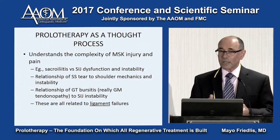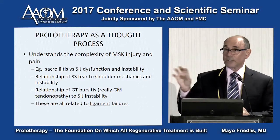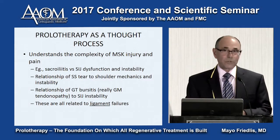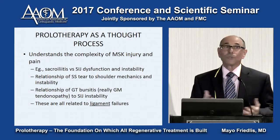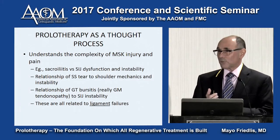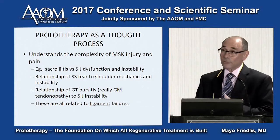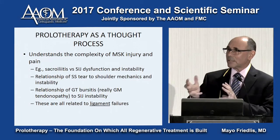The gluteus medius, the greater trochanteric bursitis, is another common area where regular docs inject that spot with cortisone all day long. But why does somebody get greater trochanteric tendonitis or bursitis? First of all, bursitis doesn't exist. Those of you who use ultrasound, have you ever found a bursitis? Absolutely not. It's a tendinopathy, and it's usually the gluteus medius tendon that hurts people. So why does it hurt? Well, it so happens the gluteus medius tendon gets overused when the sacroiliac joint is unstable. So the next time you run across a greater trochanteric pain, look to the sacroiliac joint. I'll bet you'll find it out of position and unstable.